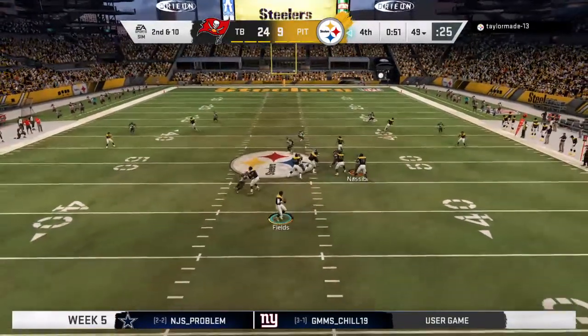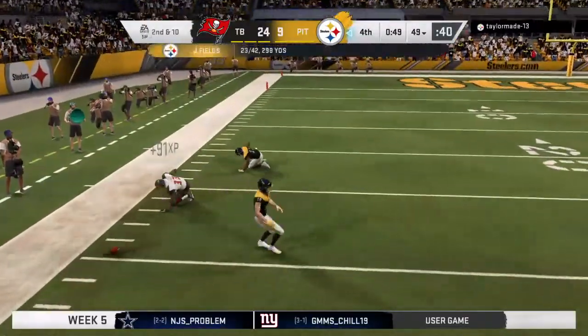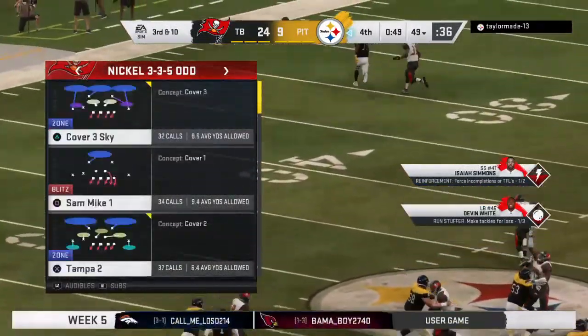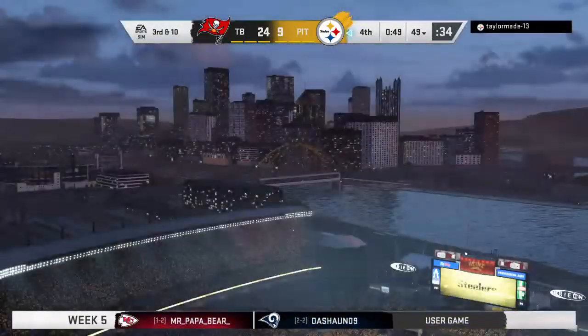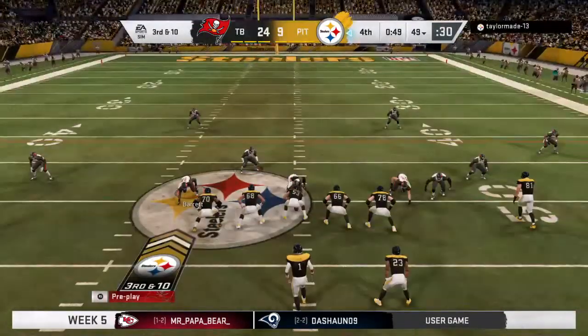To throw again, Fields. And he almost intercepted it. They haven't picked a ball off yet. That probably should have been their first. And it's third down now. Brings up third down and 10. So back-to-back incompletions, and that has them staring at a 3rd and 10.